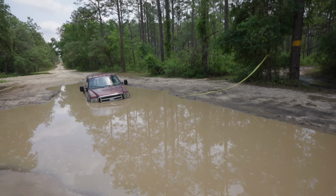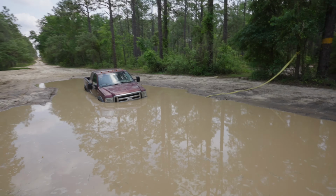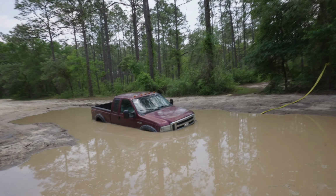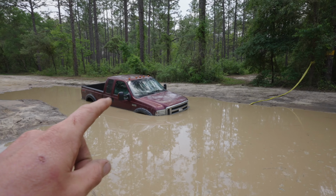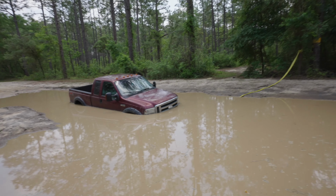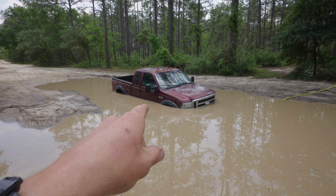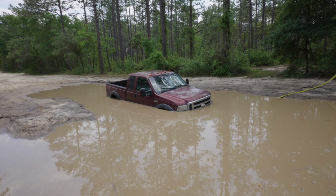Looks like somebody here has had a rough time. I wish they were still with their vehicle. I'd be definitely giving them a hand and trying to get that out, but I don't want to do any kind of recovery while nobody's there. That is flooded for sure.